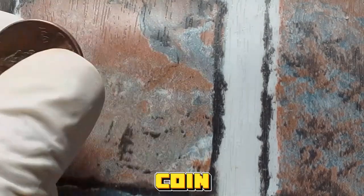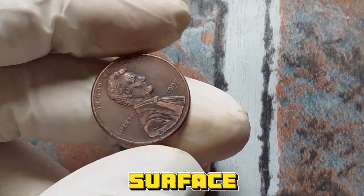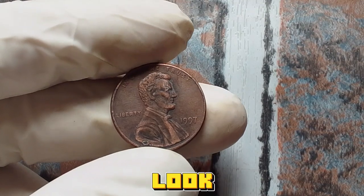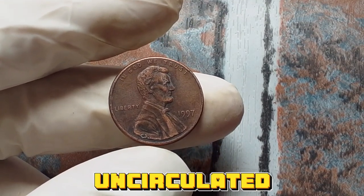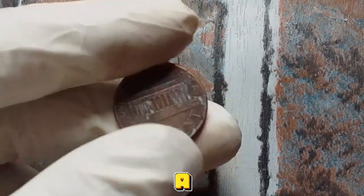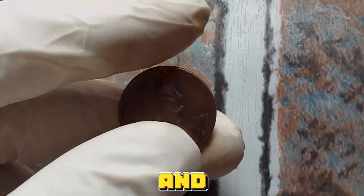Next, inspect the coin for any unusual features: doubling in the lettering or numbers, an off-center strike, or an unusual surface tone or weight. If your coin looks different or seems out of the ordinary, it could be worth a closer look. Also, condition is everything. Coins in mint or uncirculated condition are significantly more valuable. So if you've got a shiny 1997 penny in a coin roll or tucked away in a drawer, don't spend it just yet.